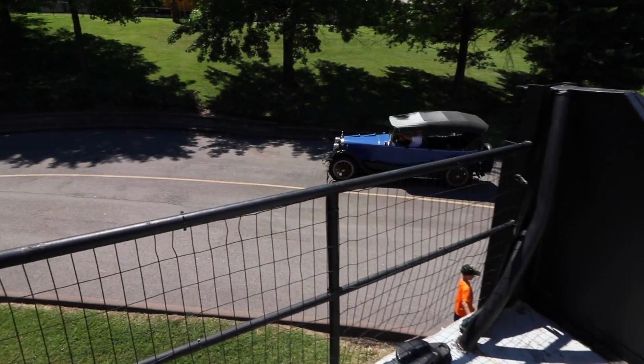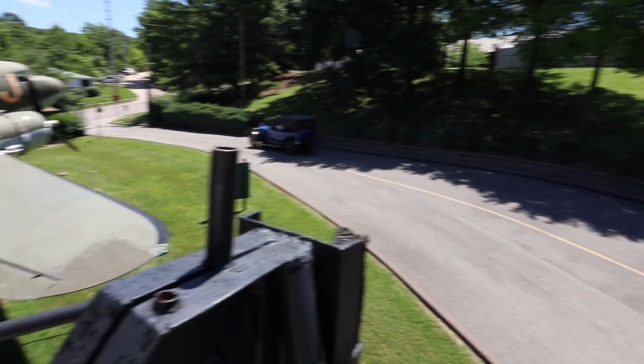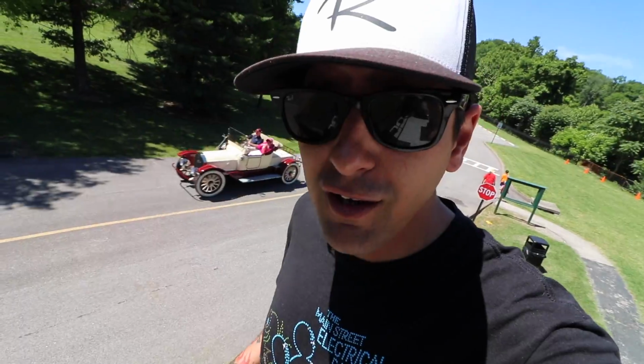Some classic car enthusiasts have been driving their old-timey cars in and out of this parking lot all morning. Look at that. Listen to that horn. Wow. I want to be part of the cool car club. Oh, look what that lady's wearing. She's wearing her little hat and her scarf.